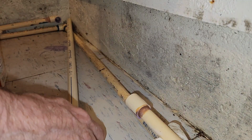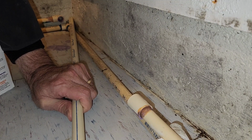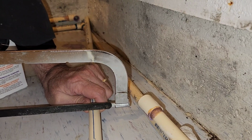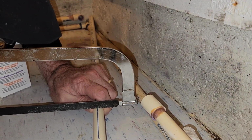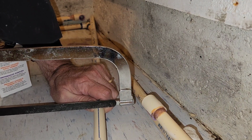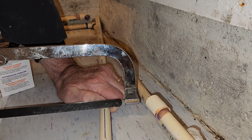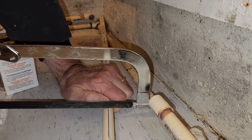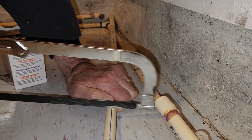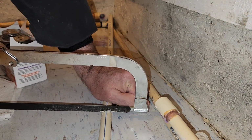So, all right, push that over that corner. And I'm going to go ahead with my hacksaw here. Let's see if I can go ahead and get that cut. And try to cut it as straight as you possibly can. That way you don't have to correct it afterwards. All right, let me see. Yeah, cut on this side of the mark. All right, I'll put it down on the floor so I can give it some pressure.